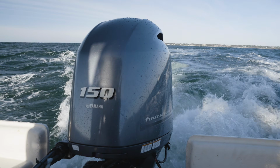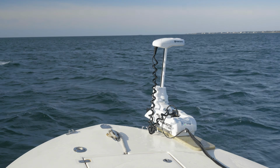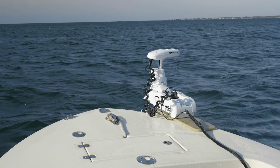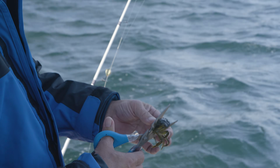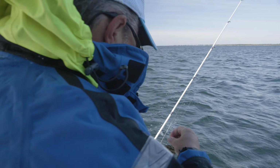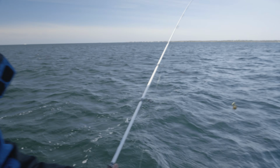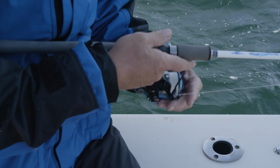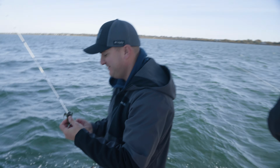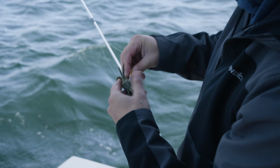With the wind picking up and the current kicking up pretty good, both in the same direction, the Minn Kota trolling motor was certainly going to be put to the test right out of the gate. Right on the bottom, as soon as you hit the bottom, just go ahead and make slight movements right off the bottom. I hit the bottom and then I come about a foot off the bottom.